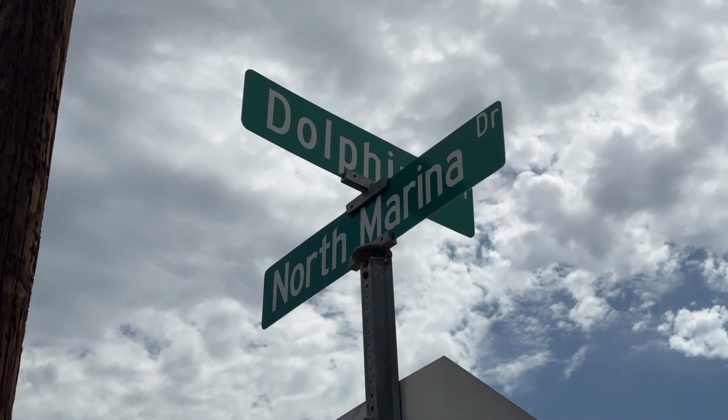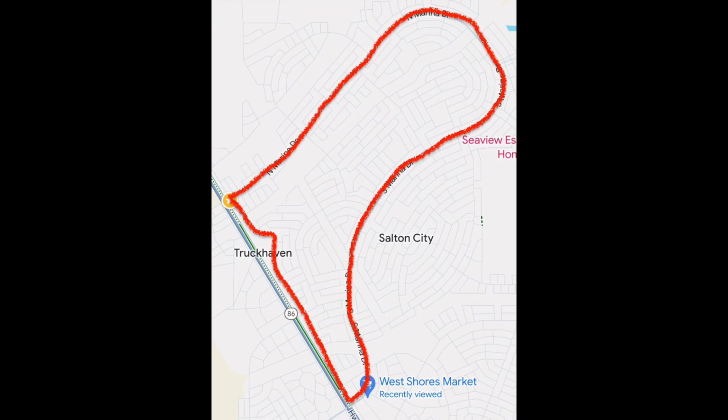Dolphin is an important thoroughfare, sort of an alternative to North Marina Drive, and it runs at kind of an opposite arc to the natural arc of Marina. And it does go inside the boot and sort of dead ends, does not make it all the way through. So we will encounter the other end of this shortly.